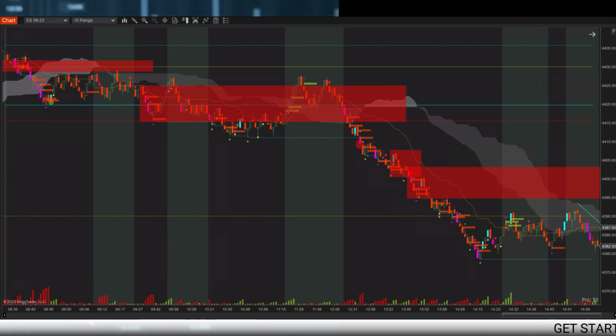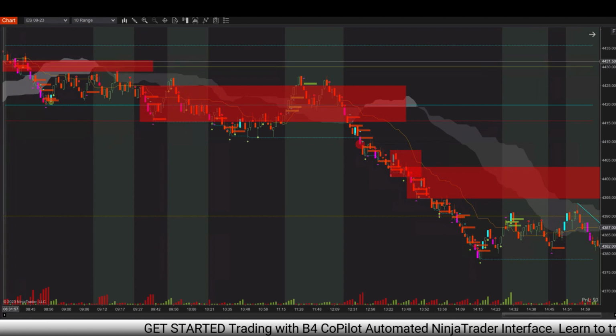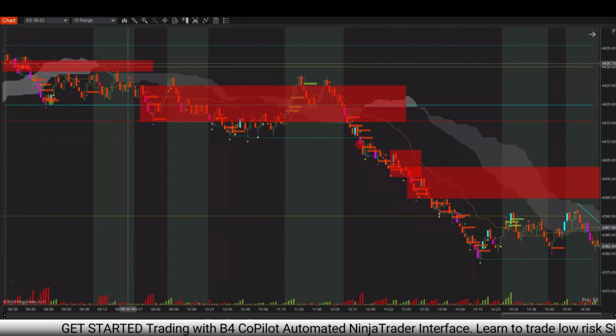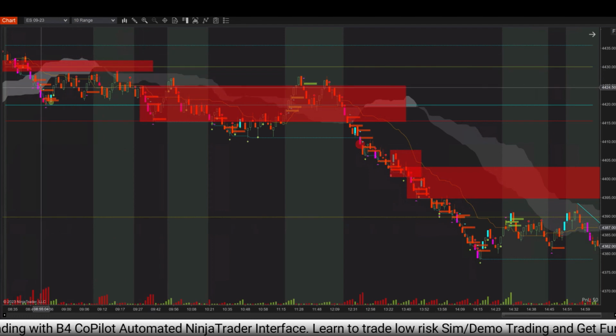Alright, this is a review of the price action for Thursday, August 17th. Had a very nice day today. Very bearish. You'll see right here on our screen these red zones. Those are our B4 squeeze indicator. And you'll see we had nice opportunities.